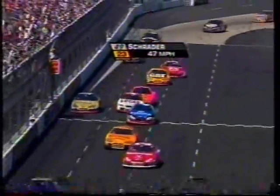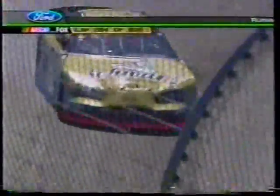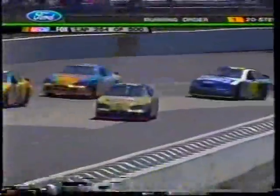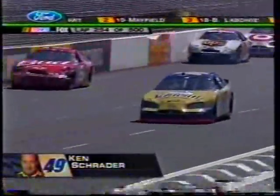As we see Ken Schrader having some problems, it looks like he may have a flat tire right now. He is looking like he might need a caution flag as he crosses the start-finish line. He's going to limp his way back around to pit road, and everybody's trying to avoid him. Sterling Marlin goes by Schrader. Yeah, he's definitely got a flat right front tire right now. He's limping around trying to get a hole to get down in there. We'll wait and see if he's going to get a caution or not. Otherwise, he's got to the inside, so he should be able to make it to pit road.